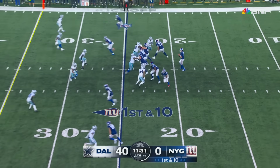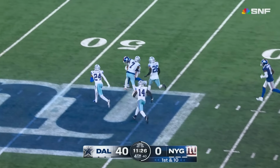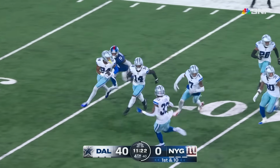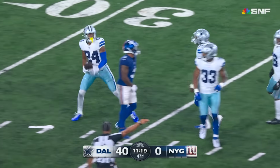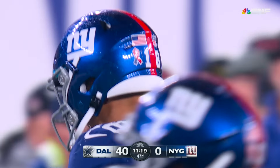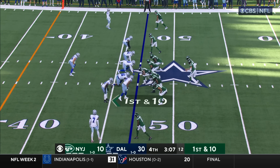It has been a rough go so far for Daniel Jones. There's a throw that is complete, and Isaiah Hodgins on the run. And, of course, the ball comes out, and the Cowboys pick it up. Israel Mukwamu comes up with it for Dallas. The ruling on the field is a catch, fumble, recovered by Dallas. First down.